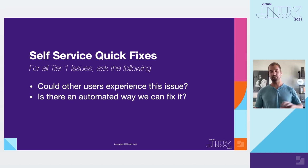Now, I use self-service more for this than anything else. I'm not typically putting a giant application catalog in self-service. It is quick fixes for the users so that they can start to learn to fix problems themselves. And I'm also teaching tier 1 oftentimes to lead users into self-service rather than trying to show them how to fix it on their computer or taking control and fixing it.